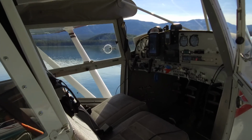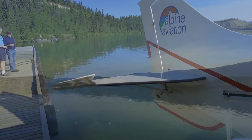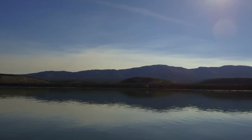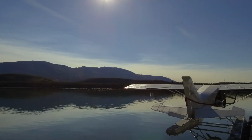Later in the afternoon, we headed to Schwatka Lake. It's just to the south side of Whitehorse. It's the floatplane base for the area. It's also where Whitehorse gets its drinking water. It's situated right behind the dam. Great place for some scenic views.